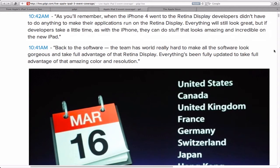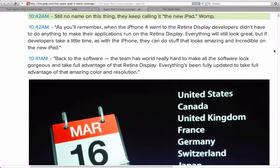All right, what's the name, guys? What's the name? No name. Yeah, they haven't said iPad 3 yet, have they? Or HD. They're just calling it the new iPad. Are you serious? No, I'm just saying that's all they've called it so far.